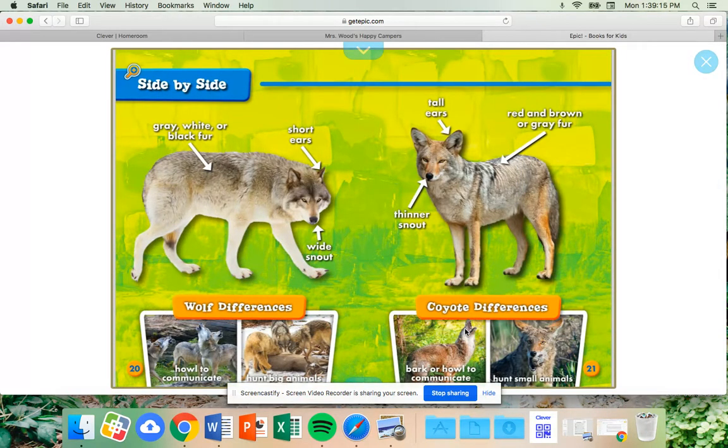Side by side. So, here are some more physical differences of wolves and coyotes. Remember that wolves have the wide snout, whereas coyotes have a thin snout. Remember, coyotes have red and brown or gray fur. Wolves are gray, white, or black. And wolves have short ears, whereas coyotes have tall ears.